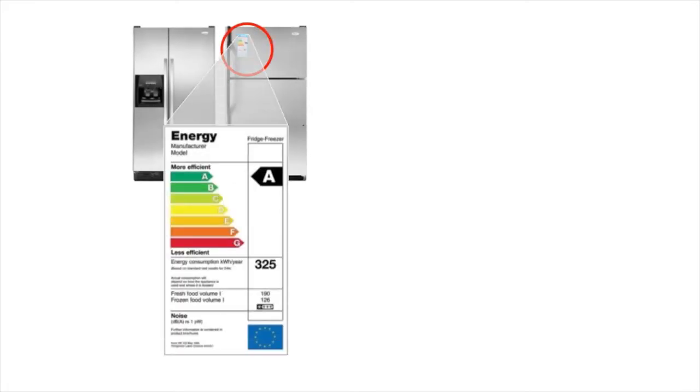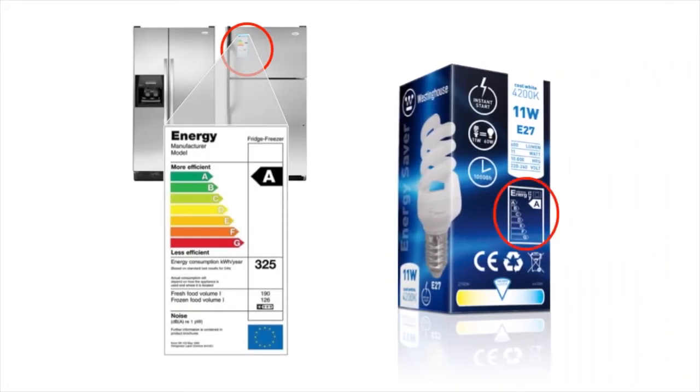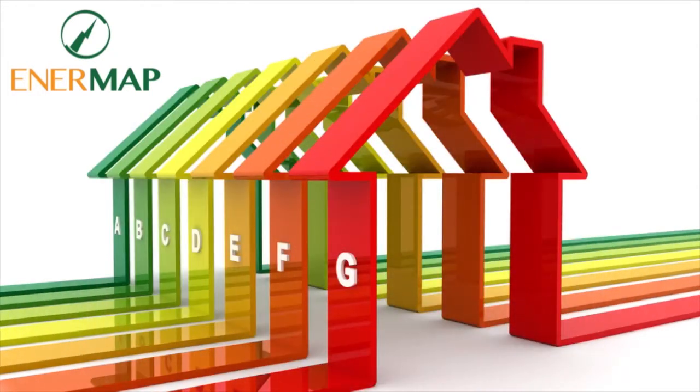You may be familiar with the energy efficiency scale. It's the green A to red G you saw last time you bought a refrigerator or a light bulb. Just like electronic devices, buildings are also rated on the energy efficiency scale. As you can conclude, the more energy efficient a building is, the less money you pay your utility company to keep your building warm in the winter and cool in the summer.